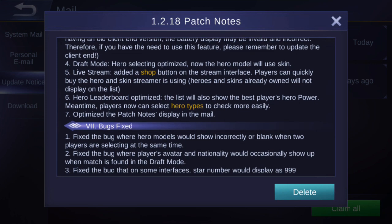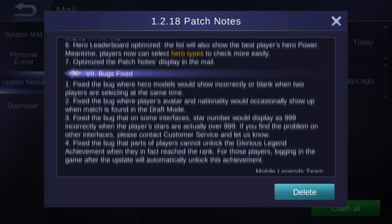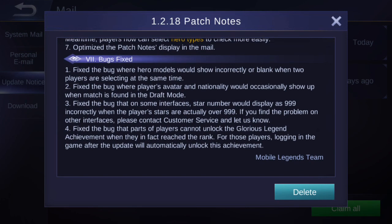Hero leader optimized. The list will now show the best player's hero power. Meantime, players can now select hero types to check more easily. And also optimize the patch notes display in the mail. A lot of bug fixes as well. You can read those here. My mouth is dying. I can't really read this. But yeah, you can read these here if you want to.